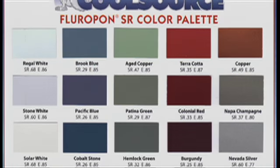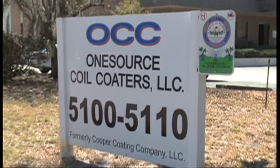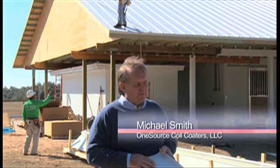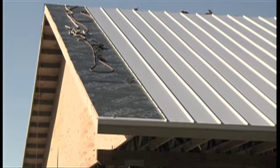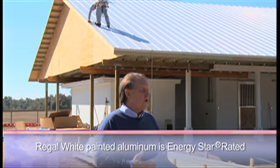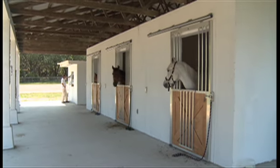When it came to the color of our roof, we turned to Mike Smith of One Source Coil Coaters of Clearwater, Florida, to help us choose the greenest of colors for our Greenovation project. The heat reflectivity is from the paint system itself, which is going to be a Kynar product. This product is actually called Fluoropon by Valspar. The white is going to give much better reflectivity on any project, whether it be the home or on your horse barn. Your horses are going to stay much cooler by using a white.